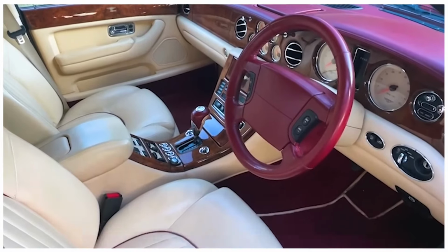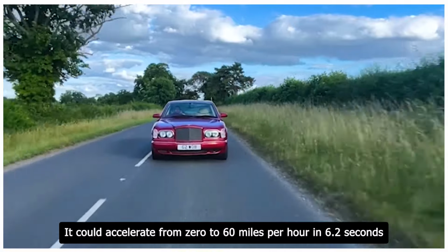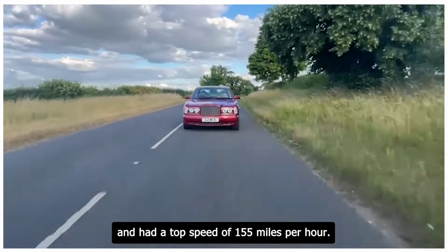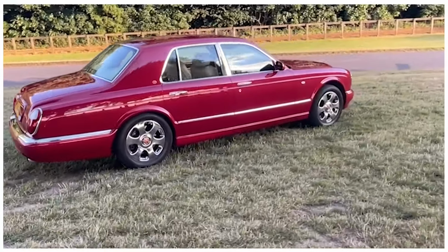premium sound system. It could accelerate from 0 to 60 miles per hour in 6.2 seconds and had a top speed of 155 miles per hour. It cost $200,000 in 1998.